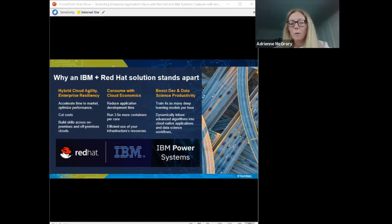OpenShift is optimized for IBM Power Systems to deliver superior cloud flexibility, lower TCO, and accelerated performance. And it does that through that acceleration and the ability to run more containers per core density, and in turn give greater efficiencies of your infrastructure investments. And as a result, cloud native applications run more efficiently with OpenShift on Power. Power also provides cloud consumption models to lower IT acquisition costs and delivers a by-the-minute pay-per-use consumption model. But it also brings AI acceleration into cloud native applications, and for deep learning models can deliver and train more models per hour than any other platform.